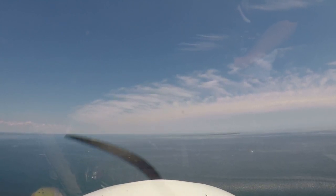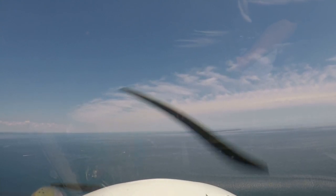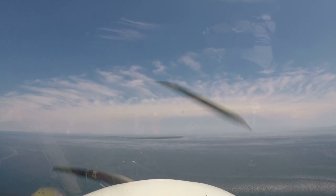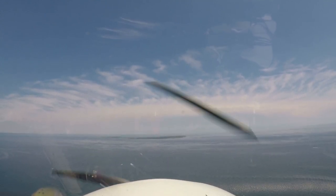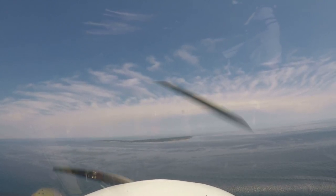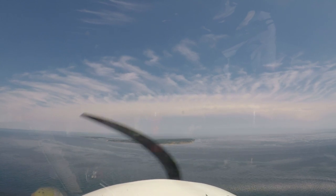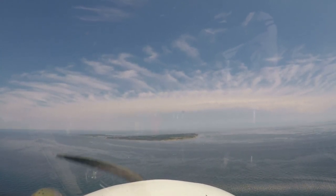And Block Island traffic, Mooney 8 November is about 4 miles out now to the west, inbound for 10, Block Island. And Block Island traffic, Mooney is about a 4 mile 45 for the midfield left downwind for 28 Block Island. Block Island traffic, the Cardinal is back taxi and flip to runway 28 at Block Island. And Block Island traffic, Mooney is on a 2 mile 45 midfield left downwind for 28 Block Island.